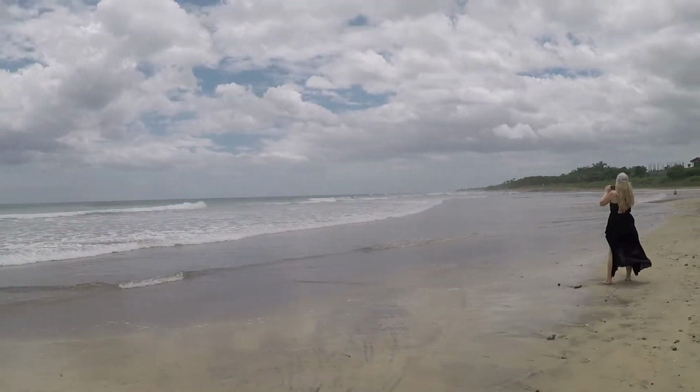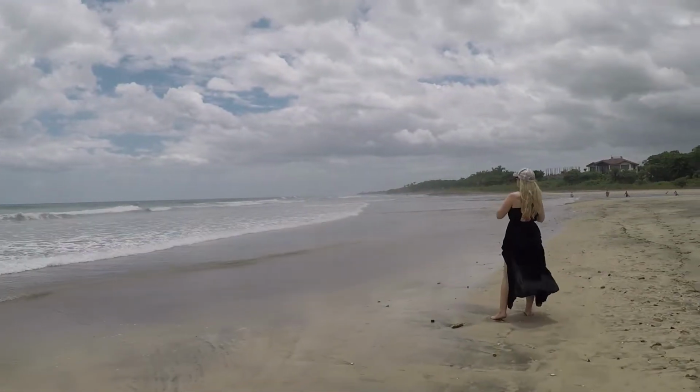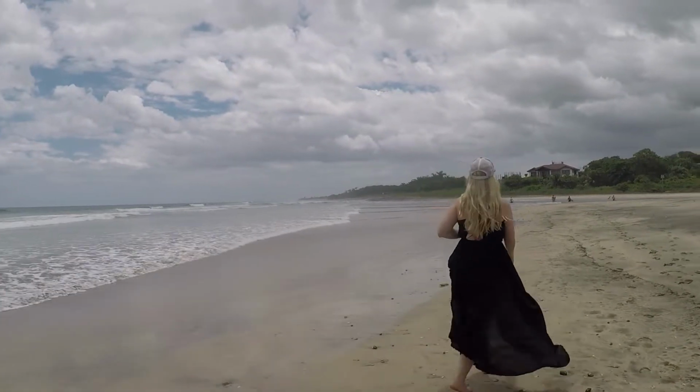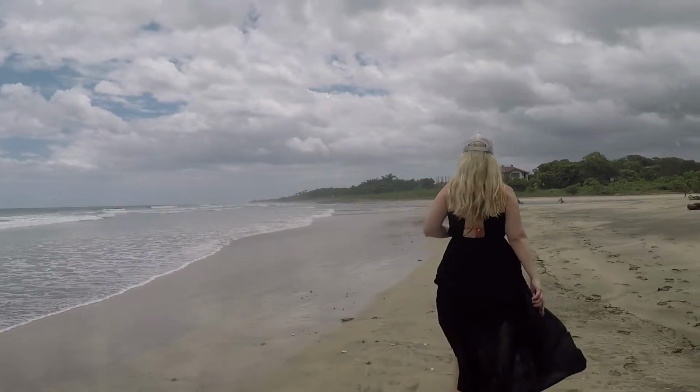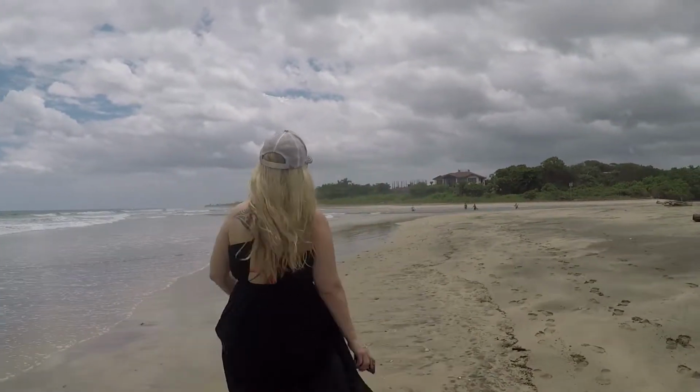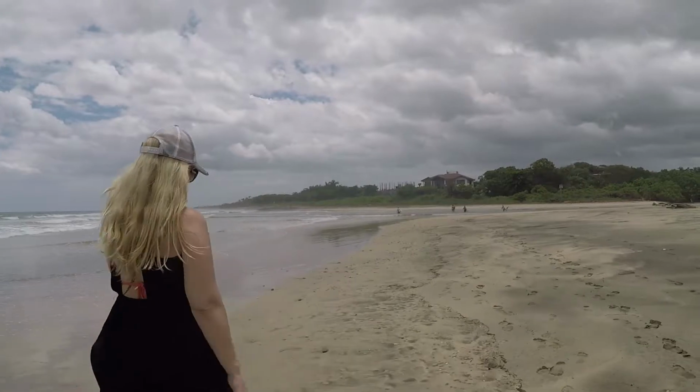You better hurry. It's getting deeper. Huh? Because that's the estuary, that's where the river comes in?